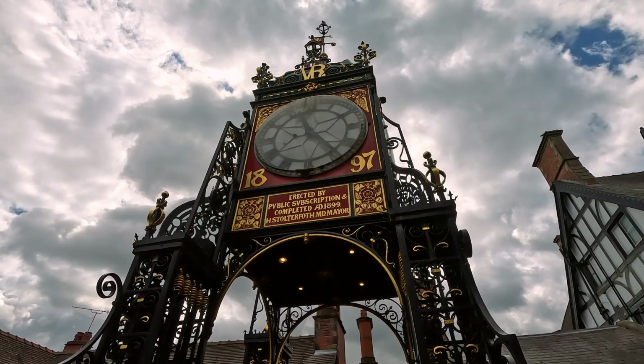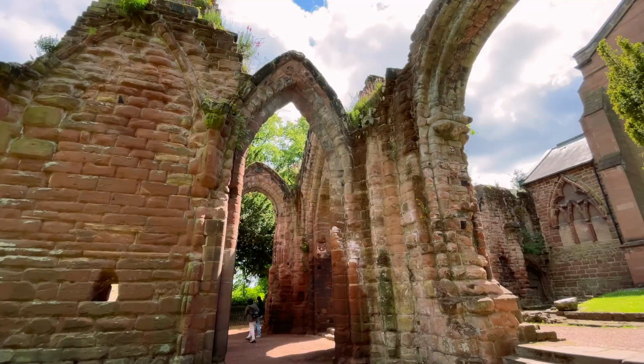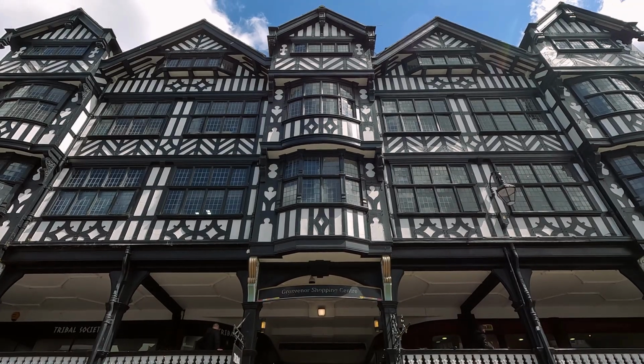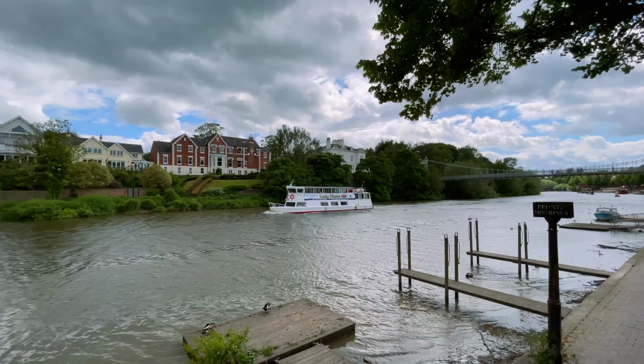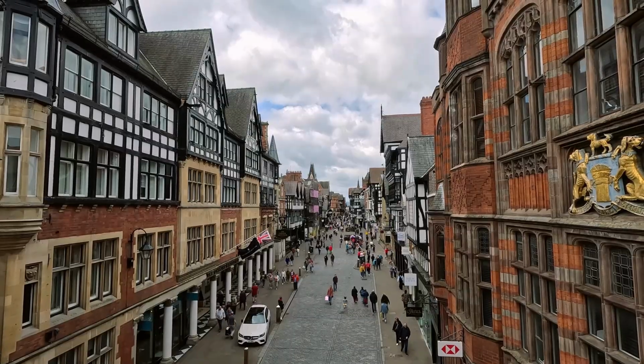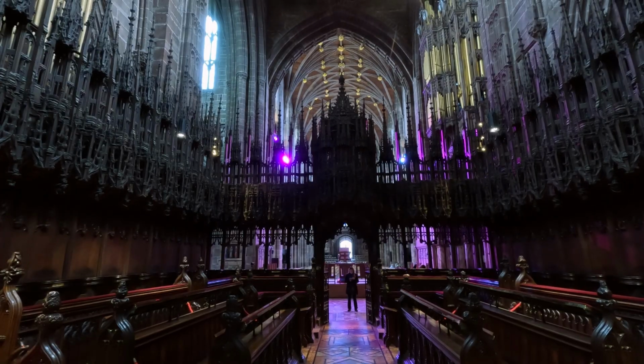The stunning Roman city of Chester in England has so much to offer. Ancient history, beautiful architecture, and more Romans than you can shake a stick at. Now, you can spend a fortune on zoos, tours and attractions. But what if we told you could spend a whole day here, packed with amazing sights, totally free?